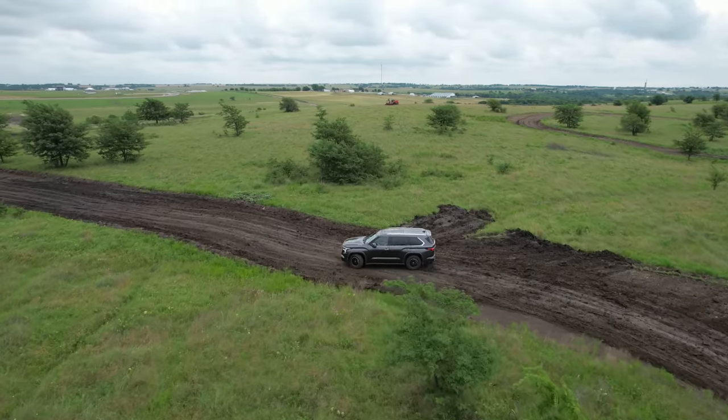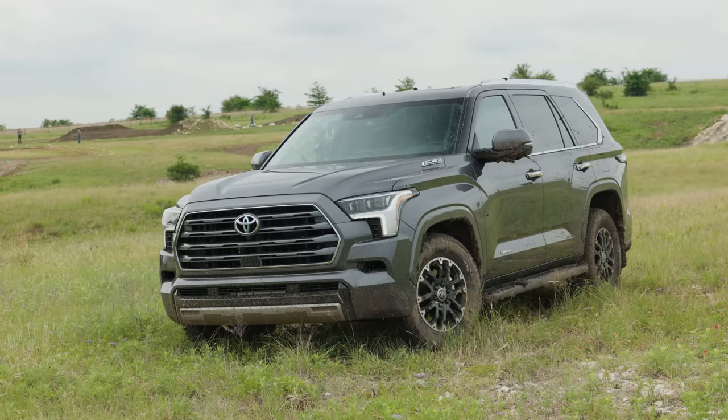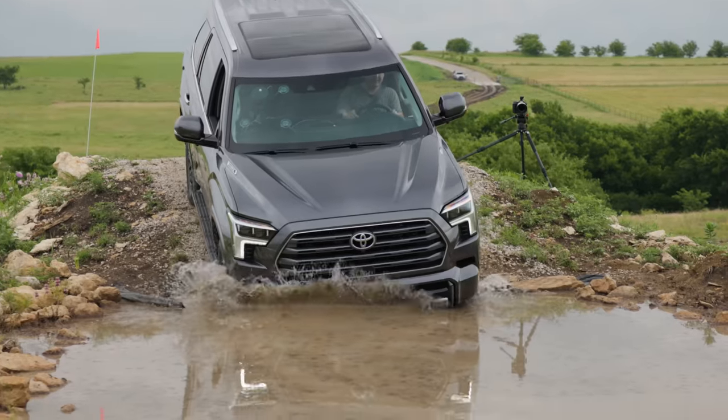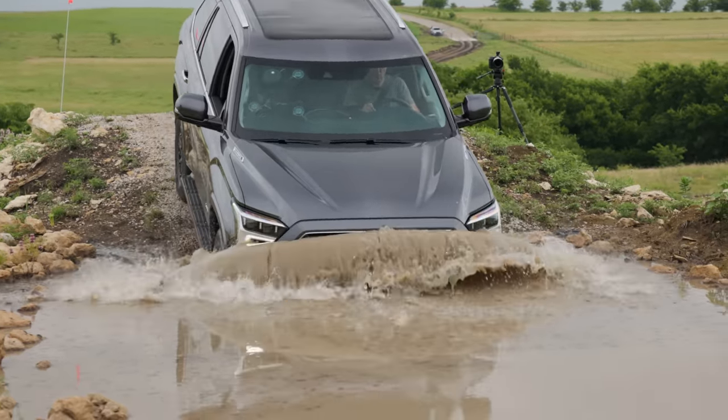Today we're going off-roading with the 2023 Toyota Sequoia Limited with the TRD off-road package. That's coming up right now on Driving Sports TV.